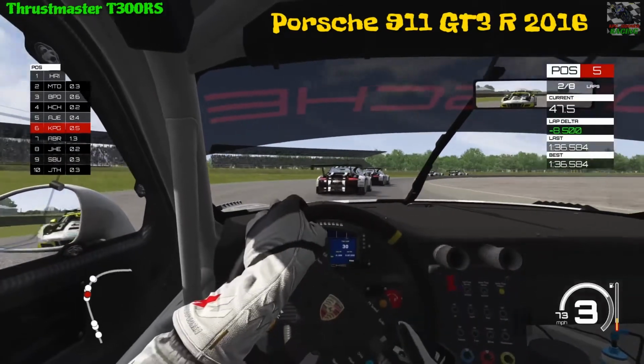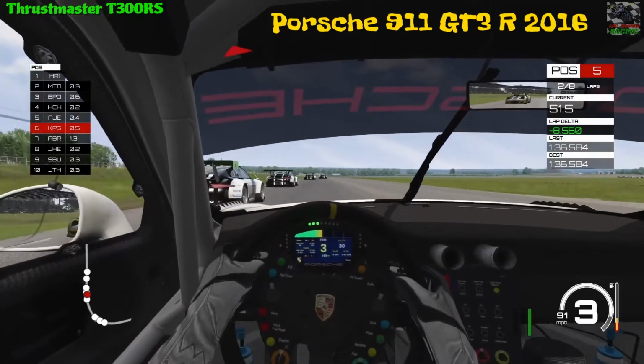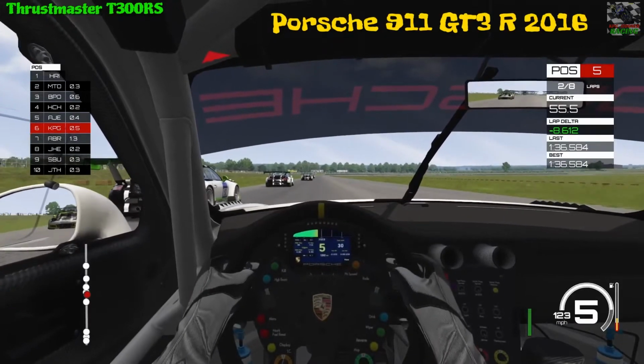Slow it down. Just try and hold it nice and tight into that corner. Oh, that was nice and smooth through there. That's made a hell of a difference, and I've gained a little bit of time from the car in front.